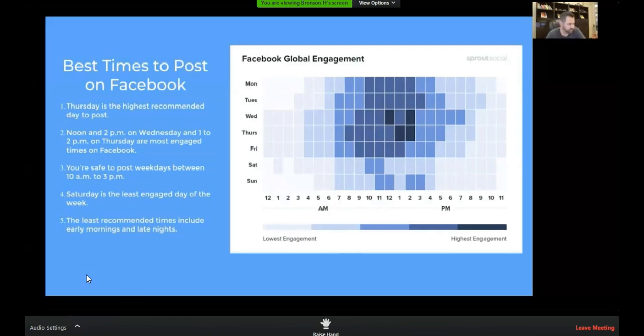But if you look at this chart here, this is kind of a global engagement from lowest to highest engagement times from a company called Sprout Social. So if you look at this chart here, you can see that posting on a Sunday at 12 a.m. is not going to get you anywhere. And posting on a Thursday between 1 and 2, according to this color code, you're going to have a lot higher chance and more engagement. It's typical. It's not always the case, but it's kind of a good guideline to follow.